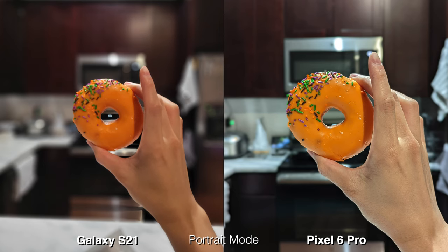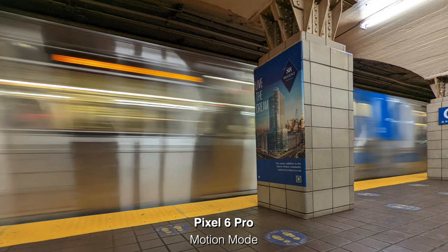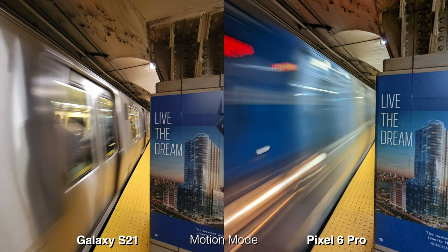And then I tried out one of the motion modes on the Pixel. It's definitely a mode where you don't use it every day or every time, but when you're in that moment and you see the opportunity, I feel like it's a pretty cool shot to take. And I tried it with the Samsung. You can see some motion blur, but it's not as extreme as I think people will like it on the Pixel.